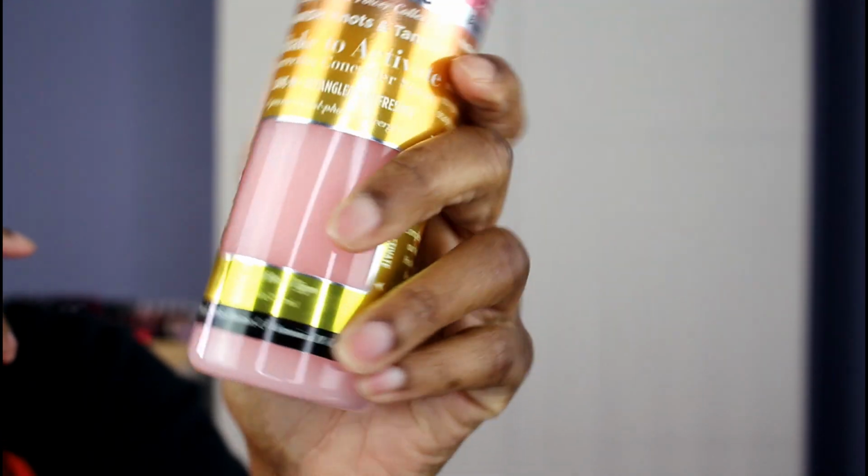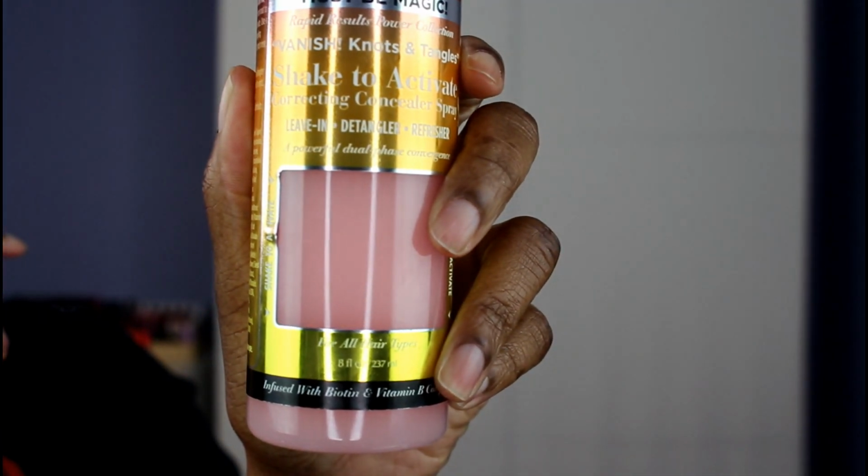And you do, it has this little window in here. You do shake it up because it separates, the oils and whatever else is in here. And so you shake it up to mix it together. It is infused with biotin and vitamin B complex. It's for all hair types.